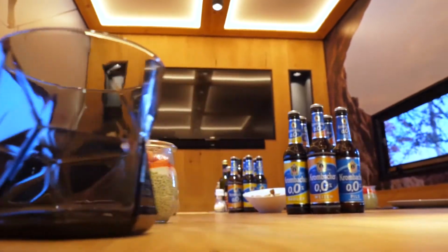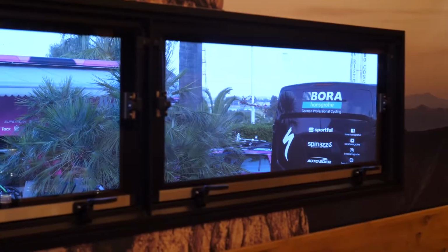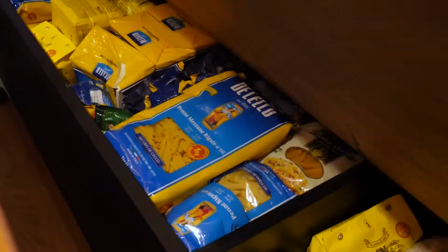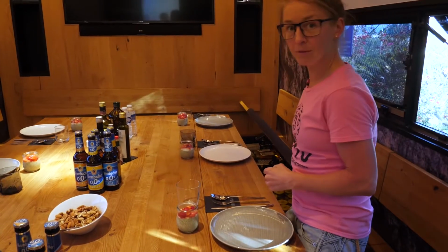Nice wall decorations too, very inspirational mountain art. Tinted windows to keep the sun out, and presumably keep the gaze of onlookers out. Yep, there's a lot of olive oil, nut butter, jam, yum.